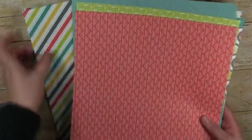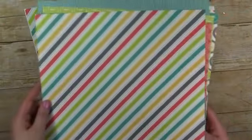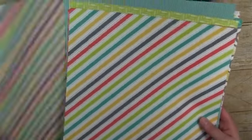Look at how, I love this paper. The colors are just cheery, you know. You work with this, and you're in a good mood. You cannot be in a bad mood working with this paper.